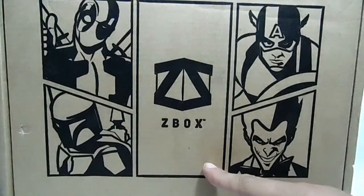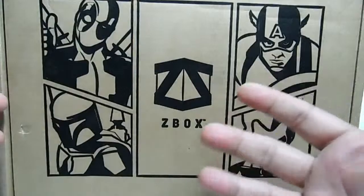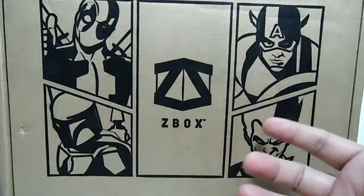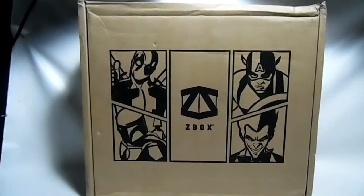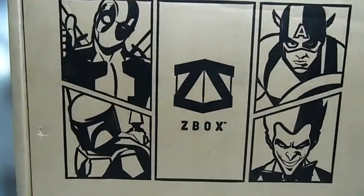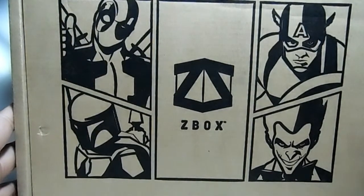As you can see, this is the ZBox. I got it early this month. I'm excited. As compared to other months, it's fairly early, especially last month, when I got my last month's box this month. Also, it's a bigger box than last month. Last month was probably the smallest box they sent out, but it was all right, I guess. This is the ZBox for November. This is Marvel versus DC, or versus, I think, one of those two. And as you can see, it's a big box, so I can't wait to get in here.